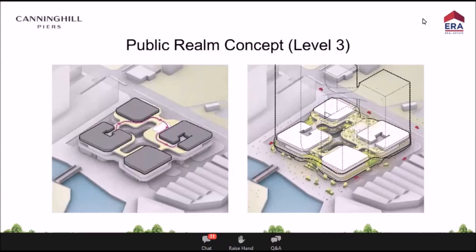Level 3, take note, level 3 is only for the residents. Only residents can access level 3. And somehow, you realize this level 3 forms a shelter for the shoppers at level 2. So even if it is raining, don't worry, you will still have a very good shopping experience at level 2 and level 1.